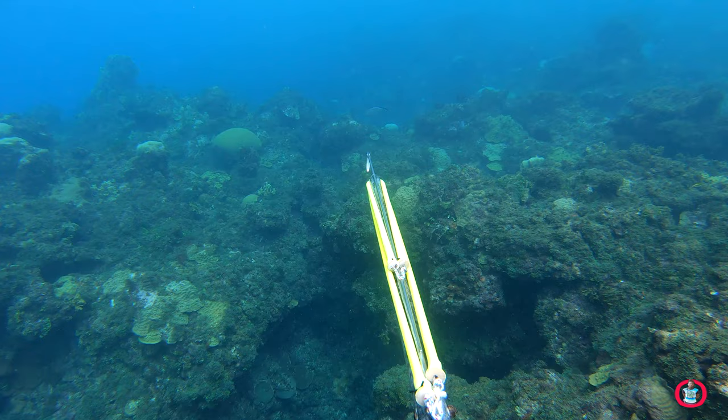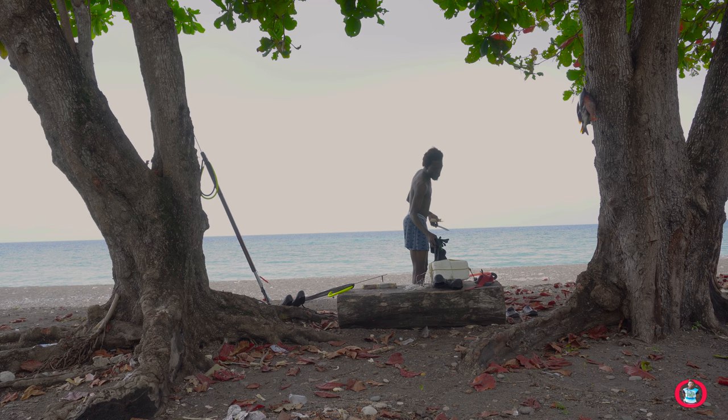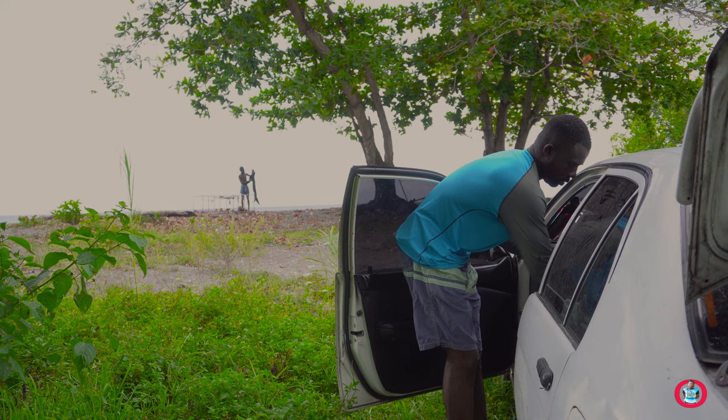And this was the last fish I speared, a jack. Then after that, we head for land. Yes, people, so we're out of the water and all cheerful, safe and sound. Today, I tell you, it was a great dive. Yeah, man, the dive was nice. When you hear me say that, you know we had a great dive.